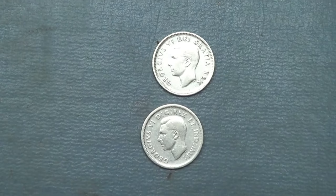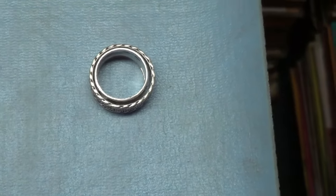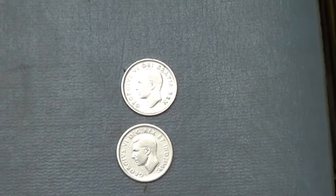All right, you guys. 2 more silvers to the count. That brings me up to 83 for the year. That's not counting those 2 silver rings, Treasure Jack. They are silver. They are awesome. But they're not in the count. 83 for the year.